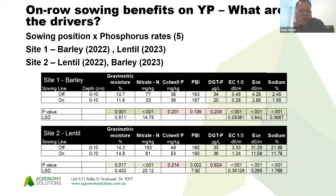The surface nitrogen in the off-rows is huge. So you talk about nitrogen background in lentil production, that's quite key here. Site two, the lentil one in 2022, is an even bigger difference, so those nitrates at the surface are huge. Phosphorus, not much difference. So we talk about residual N, off versus on.